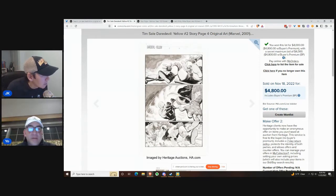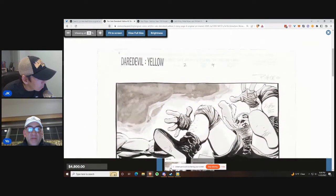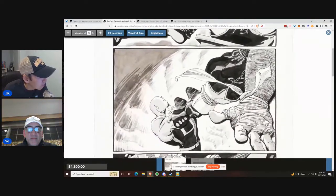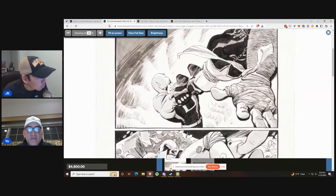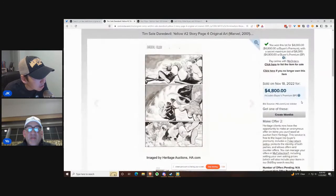I mean, it's a great example and a chance to get one of the few Tim Sale art pages from a special artist. Yep. There's not going to be many more, any more. He was so prolific as far as published work. Right. I mean, outside of variant covers, things like that.